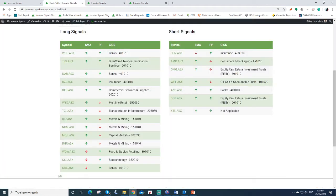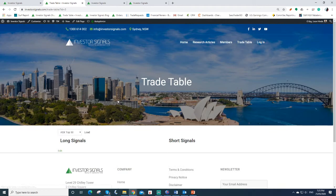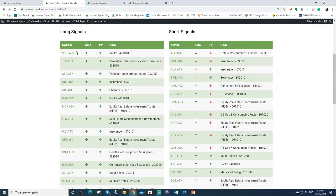So again, this is not a core part of Investor Signal's business. Our main approach is running longer-term investment portfolios concentrated on top 100 stocks, but we do get a number of inquiries about shorter term trading, and we've built this tool to help filter the large list of stocks. So it will go from the top 20 into say the top 50 as example. If you're trying to filter those top 50 companies to find the stocks that have cross back above that average and also have that positive pivot point, here they are.